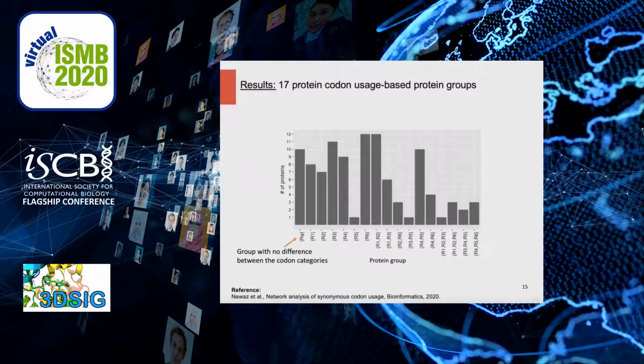We find 17 groups of proteins, where proteins within each group show the same set of relationships. This includes a group of proteins in which there is no relationship between the 3 codon categories. The figure shows the number of proteins on the y-axis that are present in a protein group on the x-axis.